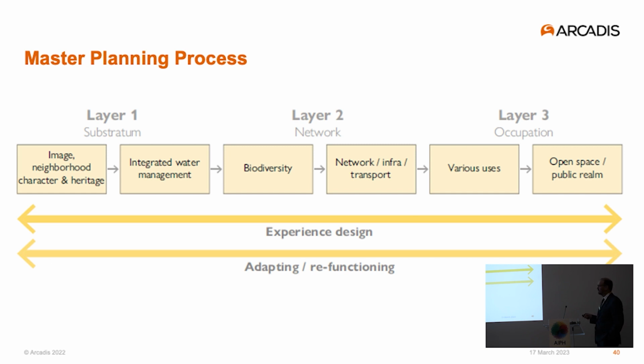So we start with our first research, our quick scan and our framework on the image of the neighborhood, the characteristics, the heritage. Then we look at the water management. Do we have areas that can flood? Do we have probably areas that need water in the summer, where we have to put irrigation? We also look at biodiversity, because all the qualities that are there already, we want to keep them. But if we can add something to biodiversity, we should also do that.